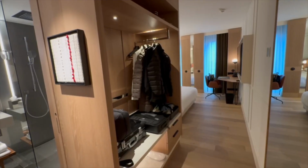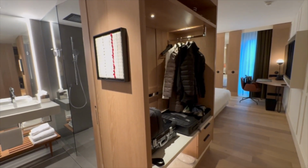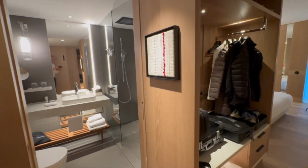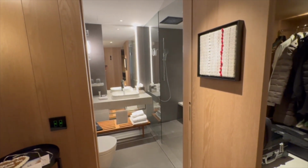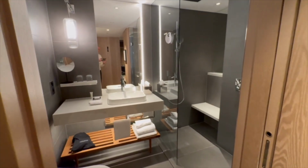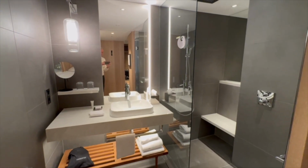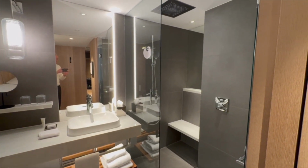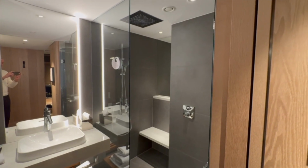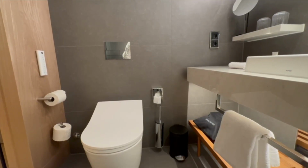Besides that, at the entrance you can already see here you can put your suitcases down. It's not the biggest space, so if you come with a lot of luggage it might be a bit tight. And then of course you have the bathroom. And here again, I just love the design. I love how they have these muted dark gray tones with the warm wooden tone, and you have this walk-in shower, rain shower. I think it looks fantastic. Honestly, I would be happy if this is my bathroom at home.